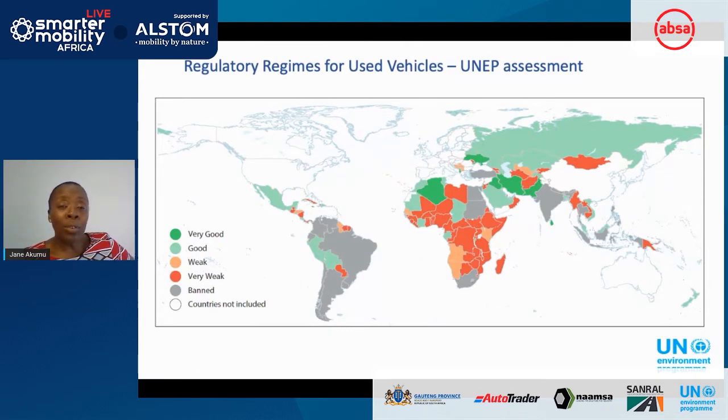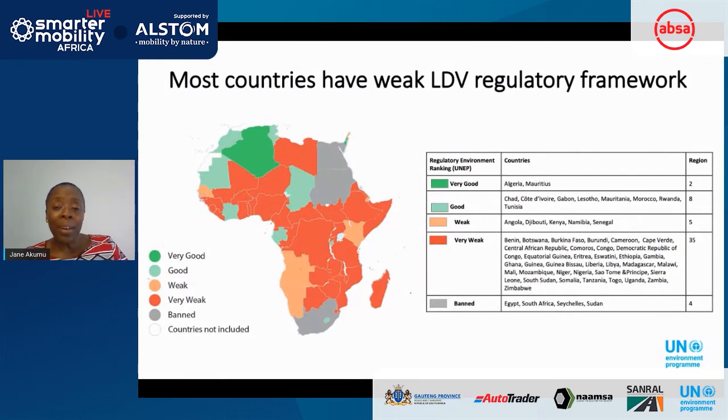So what is the regulatory regime? We looked at vehicle emission standards and we also looked at age-based regulation to come up with a good regulatory system. I just wanted to give this global picture. You can see in Africa, the red and the orange, that's weak and very weak regulatory regimes on used vehicles. If we zero in on Africa, the next slide, please. You can see that 35 countries were actually ranked as having very weak regulatory regimes. This means that 35, if you add the 5 which have weak, do not have good regulatory regimes to incentivize looking at the kind of vehicles being imported into their regions.